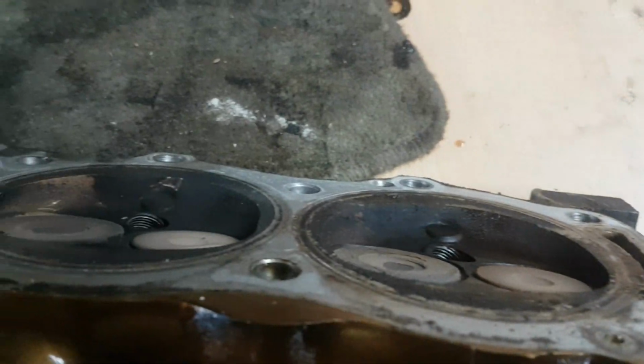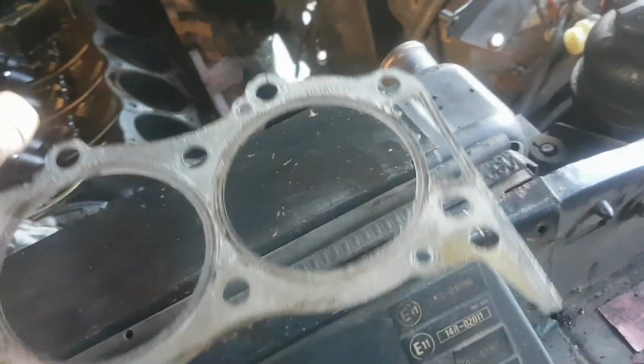Yeah, all looks very clean and tidy and presentable in here. So both heads off, both heads happy with, both heads probably just need a light clean. I'm going to go straight back on. I'm not even sure I'm going to skim them. I will double check. Let me remove this thing before I slice myself open on it.